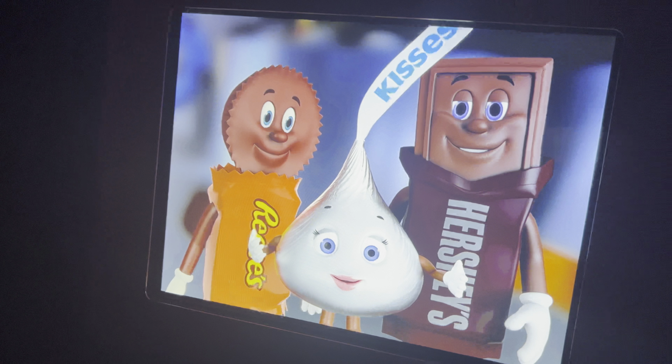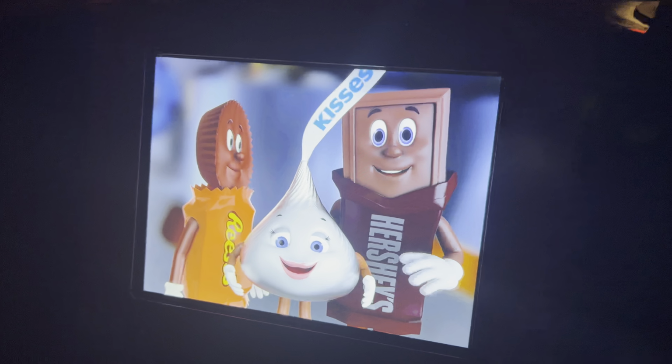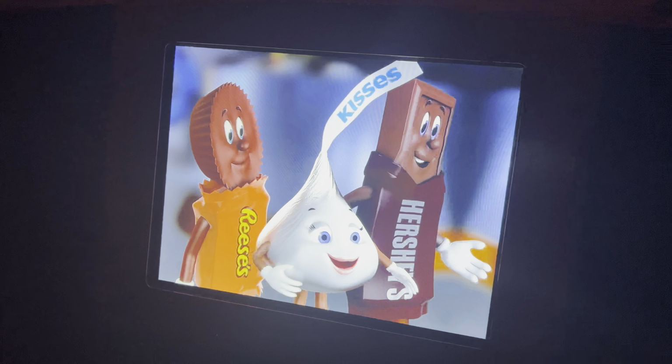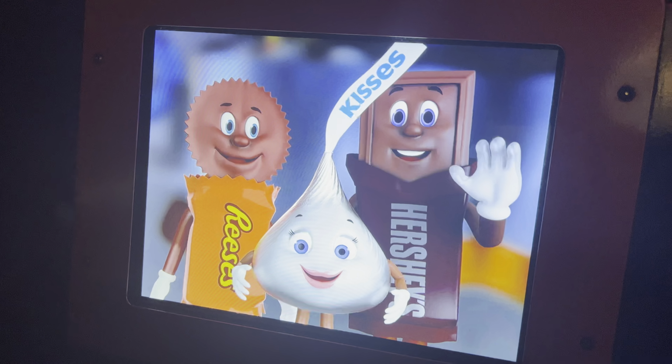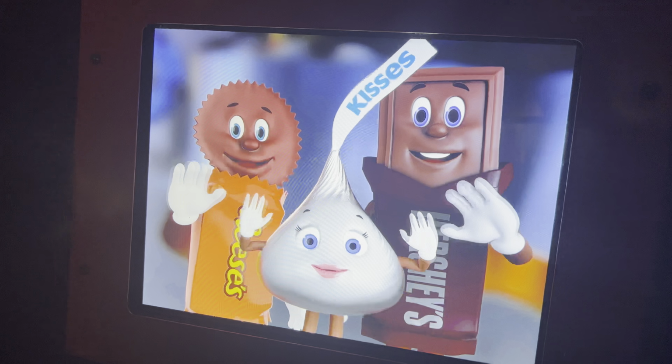Goodness. Come visit us again soon. Please remain seated until the door opens and watch your step onto the moving platform. And enjoy the rest of your day here at Hershey's Chocolate World. So long, everyone. Thanks for coming. Bye-bye.